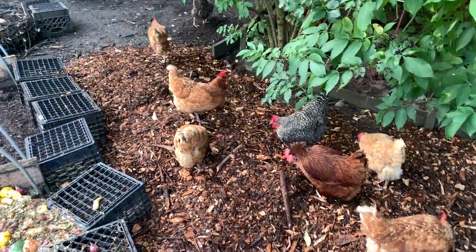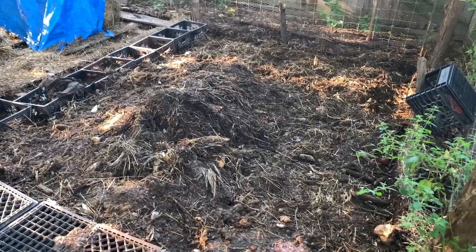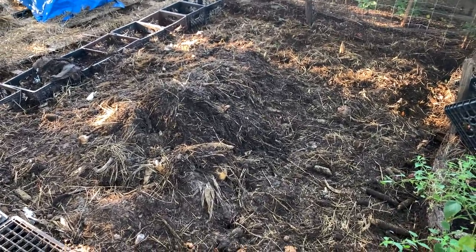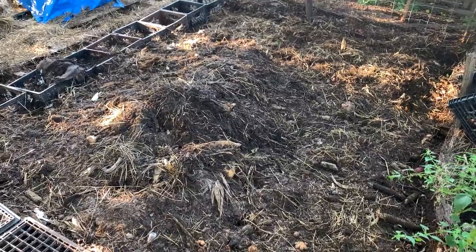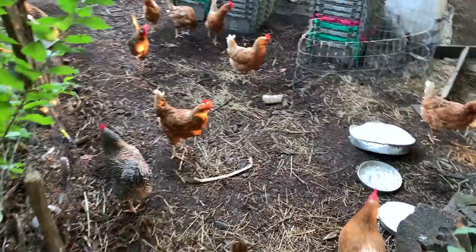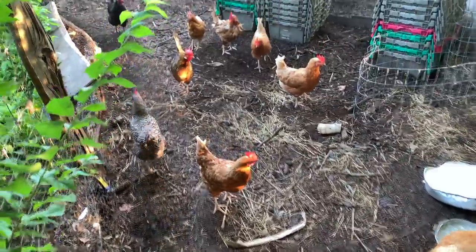Anyway, on to another area. This part's going to be a little less fun, a little bit more overwhelming, but my plan is to move all of this and mix it 50% with wood chips over to here. It's only about 15 feet away, but it's downslope, so that's good.